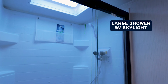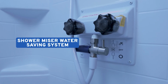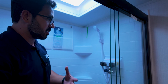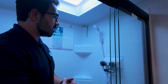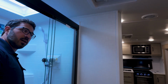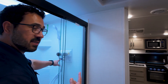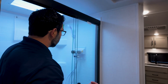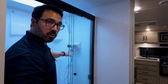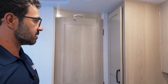And when I take a step in, again, at 6 foot tall, I have more than enough room, especially with that skylight. It does have the shower miser equipped, which is this little blue elbow. Essentially, it's a freshwater recirculation system. It's meant for people using fresh water when you don't have a city water hookup. You can flip this switch and it'll just recirculate that water until it heats up. So that way you're not wasting a bunch of fresh water. It's just going in the gray tank, waiting for the water to heat up. You can wait till this elbow turns white, flip it back. Now you have hot water. It's just a cool water saving system.